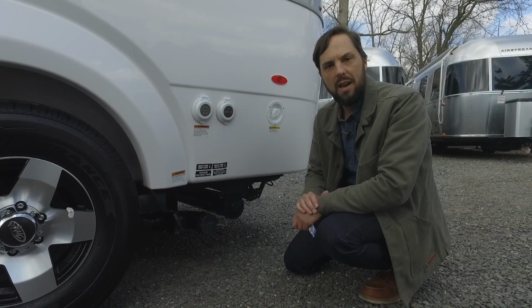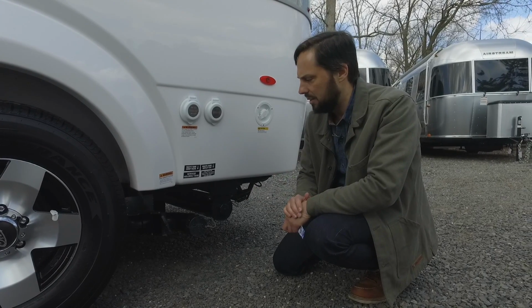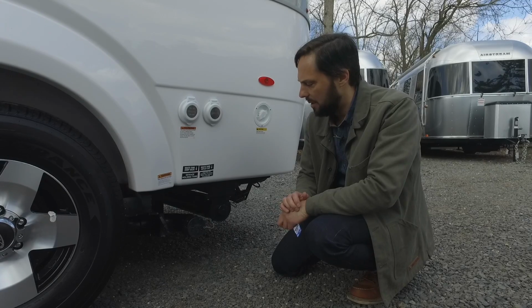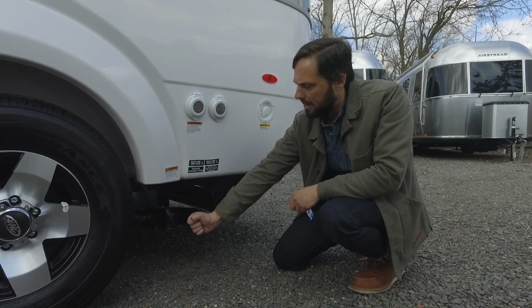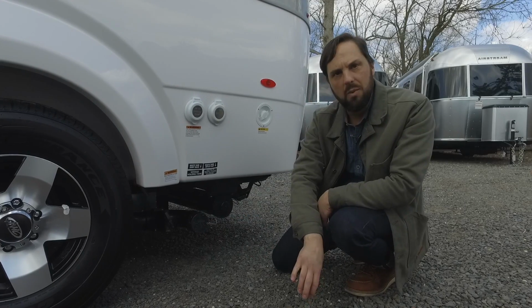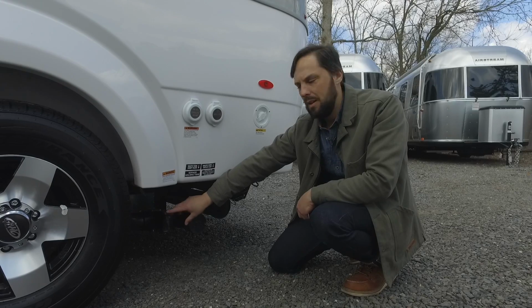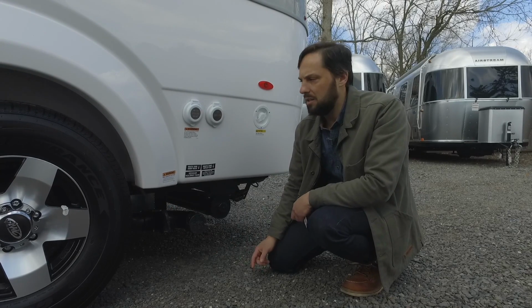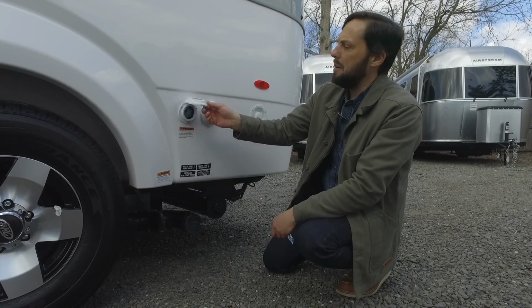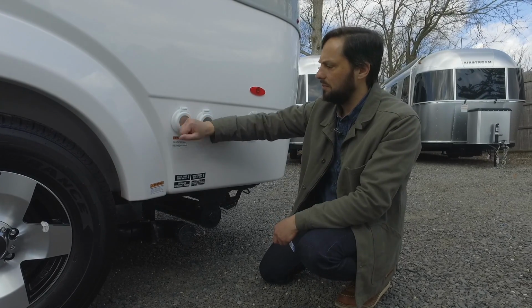When the gauge inside indicates that it's time to empty the tank, and you're going to decide that when the level gets to whatever height you decide to empty it, pull this black handle out. Waste will then gravity feed out of the tank into your waste hose. And keep in mind, this is shower waste, sink waste, and toilet waste, all one tank. It's a combination tank.